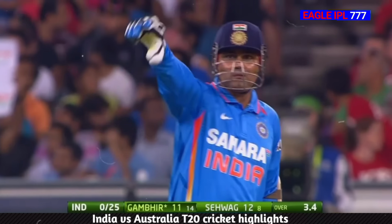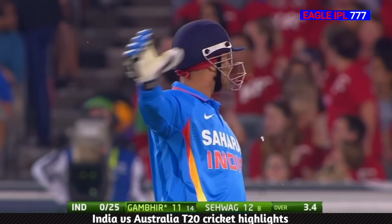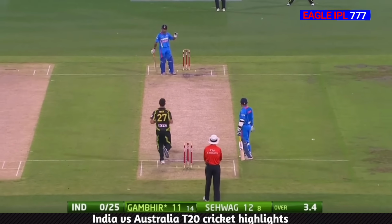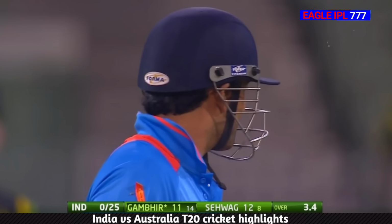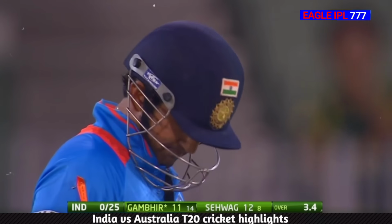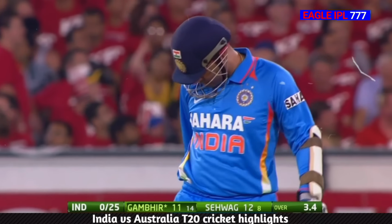And then the next ball, not that much straighter, probably off stump. He jumps and flicks it to the other side of the pitch. Well, I'm not sure what's going on there. It looked like Sehwag wasn't ready in it. He's at the ninth strike, is he?